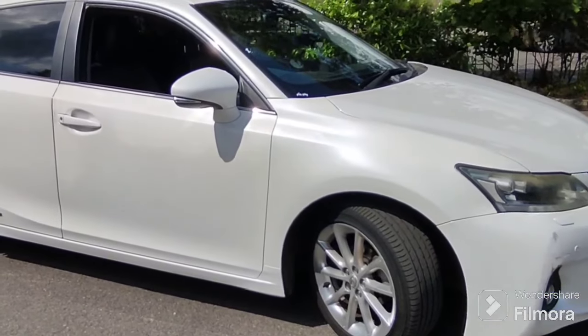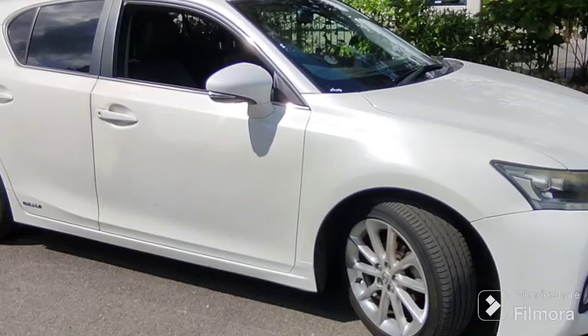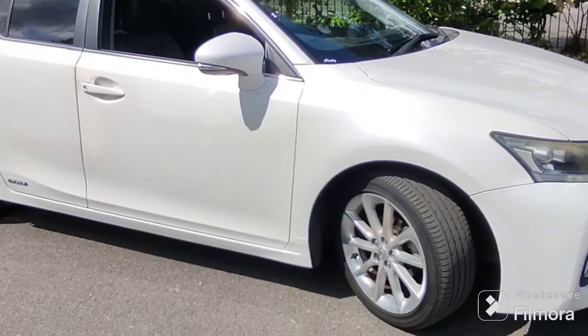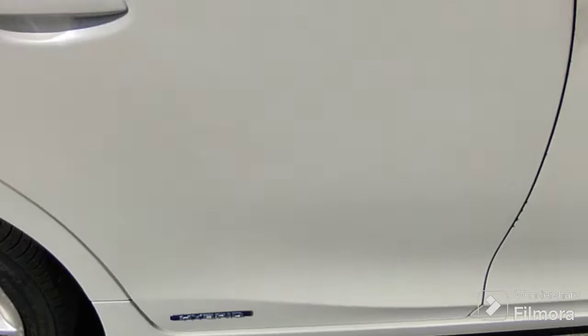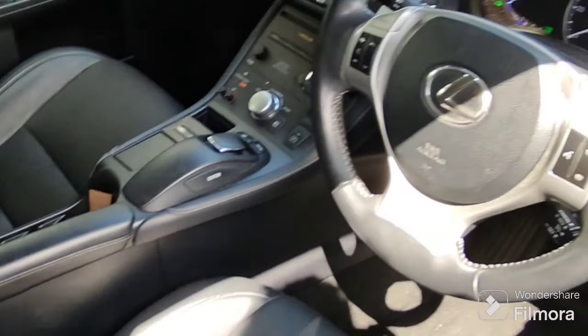Do you know what? I might just price it up a little bit higher, because once I get the work done, it looks stunning. It's in the most sought after colour, which is white, and it's got full main dealer history, all the wheels, everything. Look, brand new rear tyres fitted. It's got the cat lock, so you've got the security there, and the interior is in cracking condition.